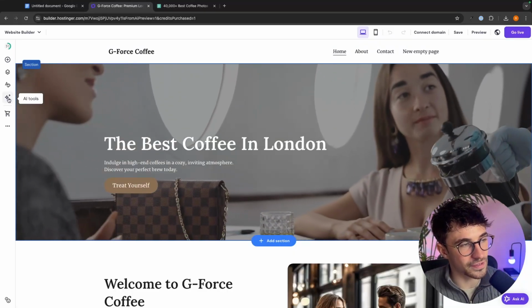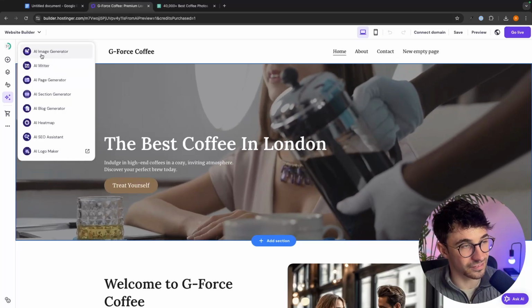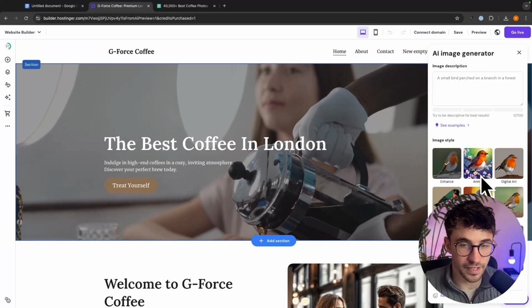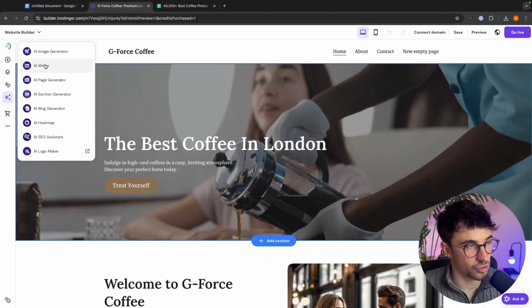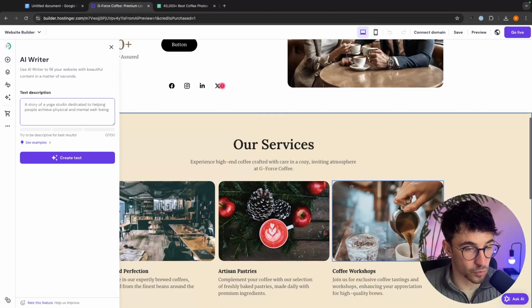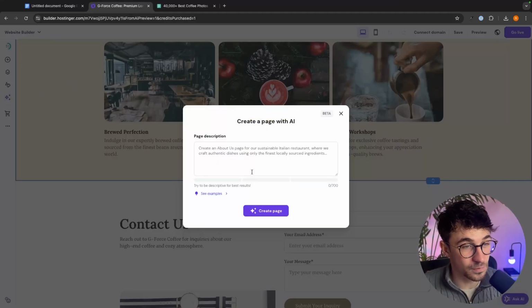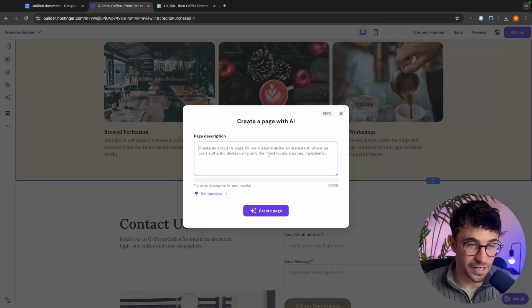We also have the AI tools over here on this left-hand side, where we have things like the AI image generator, if we want to generate any images. We have the AI writer, which is going to write things for us, and then we can copy and paste this anywhere on the website. We have an AI page generator, if we want to generate an entire page with AI.